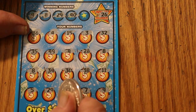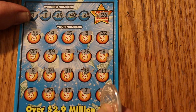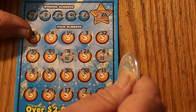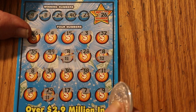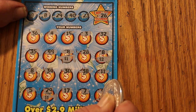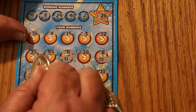29 and 40. There's a 29. And I don't see a 40 anywhere. All right. 23. No 23. Okay. So let's just see what's happening. There's an 8 for a dollar. Another 8 for $2. And there's 1, 2, there's 3, 4, and there's 9. Where's the other one? 36, 4, 15, 3, 32, 35, 49, 28. Oh, yeah, there's the... Okay, so we got a 10 there.